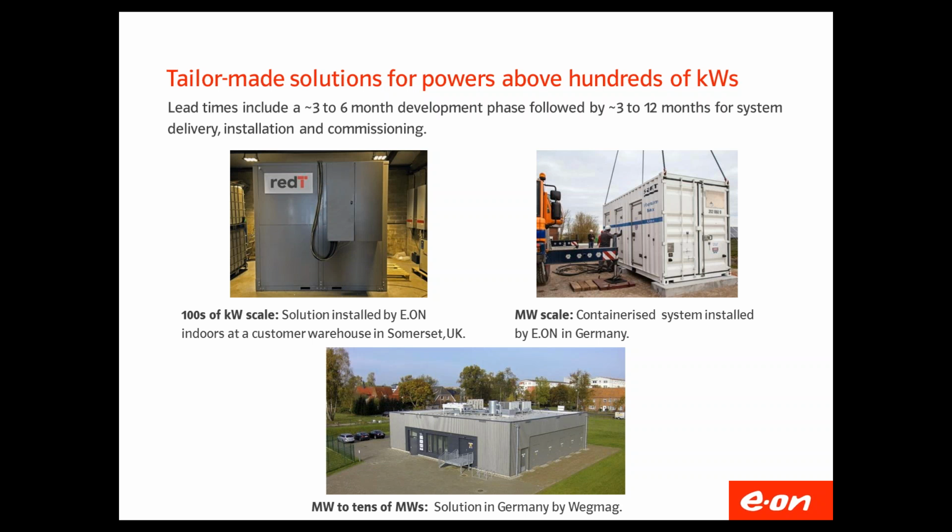All the system components, including battery racks, power conversion system, HVAC, fire and safety systems are installed inside the container. And the advantage of containerized systems is that it allows minimizing site work, which is typically limited to building foundations if required, plugging the battery modules in dedicated slots in the pre-installed racks, and also connecting the system to the local electrical infrastructure.